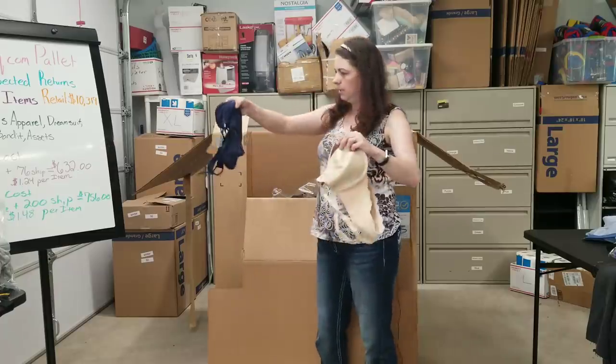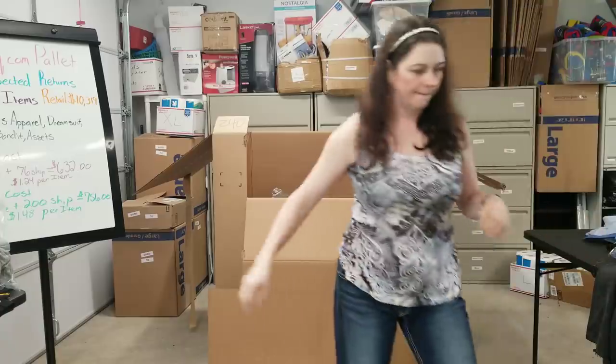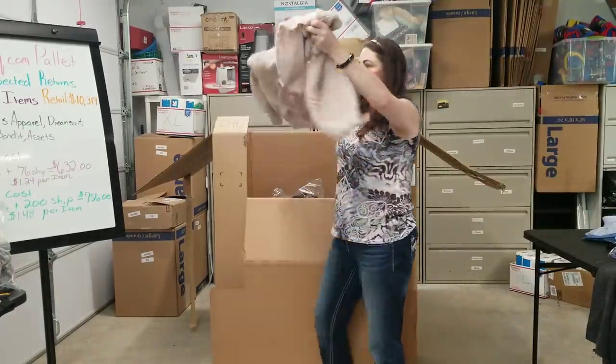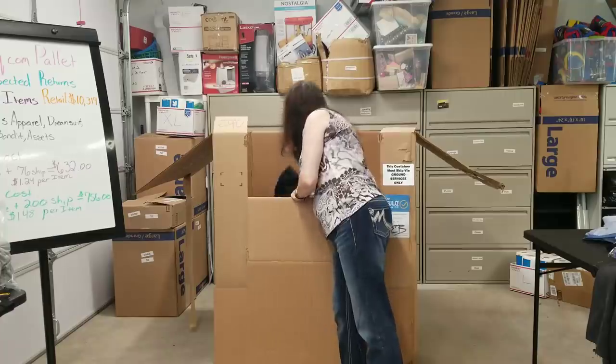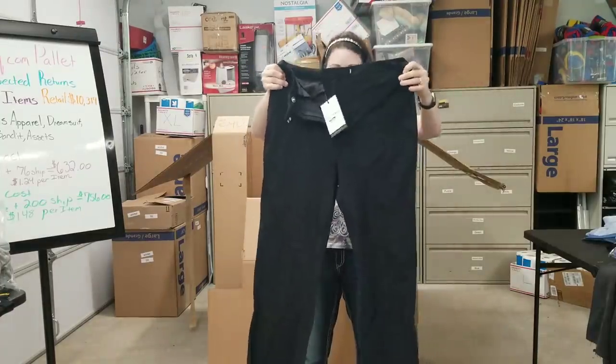Here is a swimsuit bottoms and a bra. So I know I'm kind of cruising fast through this one, but I don't want to be here forever because of the 512 items. Here's a cardigan. We're going to throw that because it's kind of a lighter weight one. You're doing great. Thanks. All right, pair of black pants.